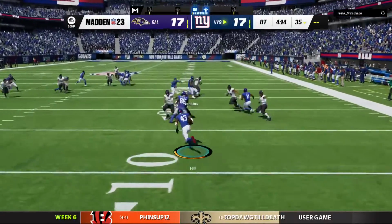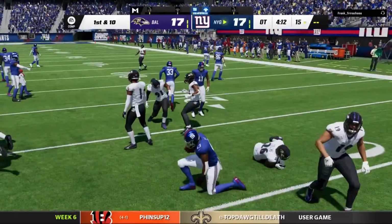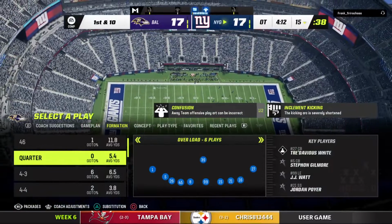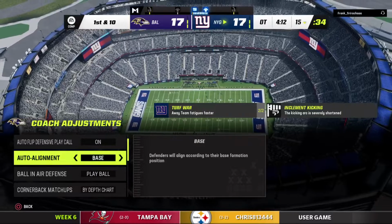From his end zone, here comes Justice Hill. And the decision to bring it out, not a good one, as he's tackled at the 15. At their own 15-yard line.